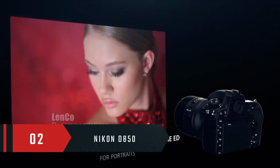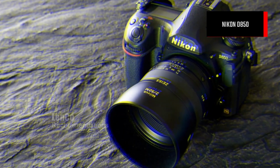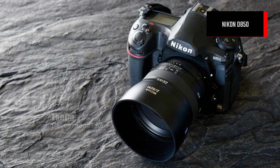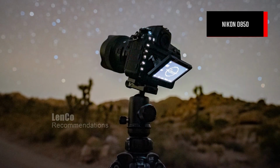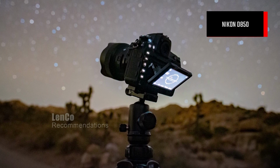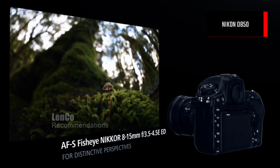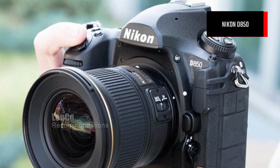Number 2. Nikon D850. The D850 has a 45.7 MP backside illuminated CMOS sensor that delivers stunning image quality and detail. It has no anti-aliasing filter, so you can capture the finest textures and patterns without any moiré. The sensor also has a wide dynamic range and low noise performance, making it ideal for shooting in any lighting condition. The D850 is not only a high-resolution beast, but also a speed demon.